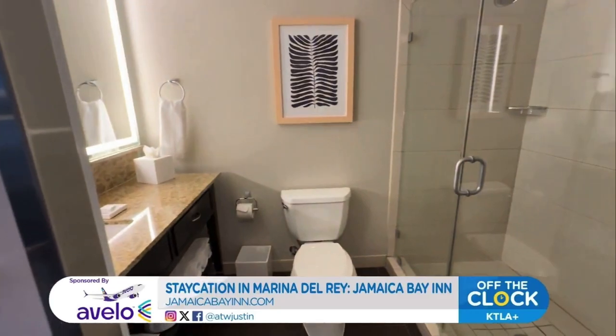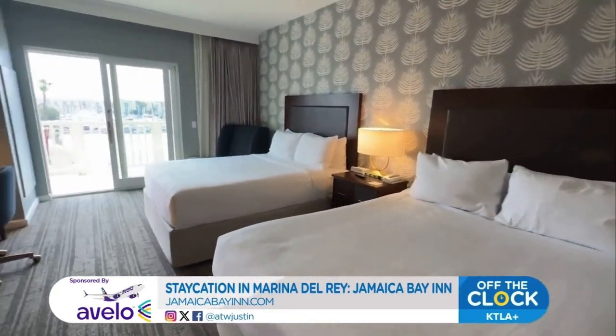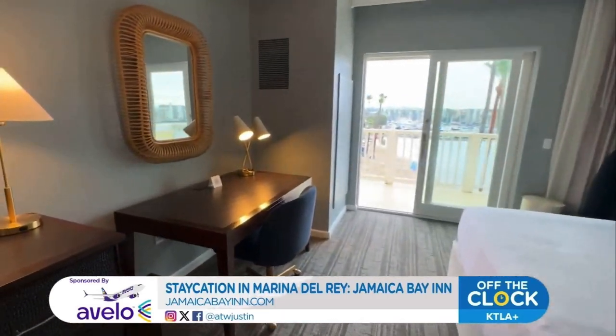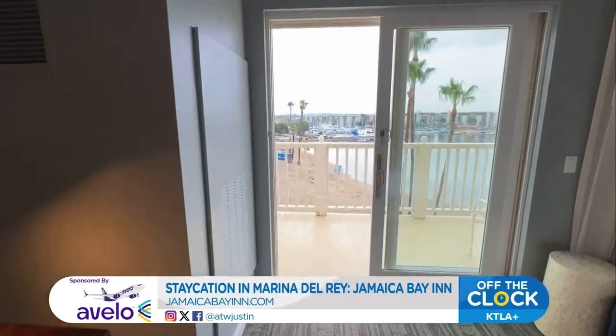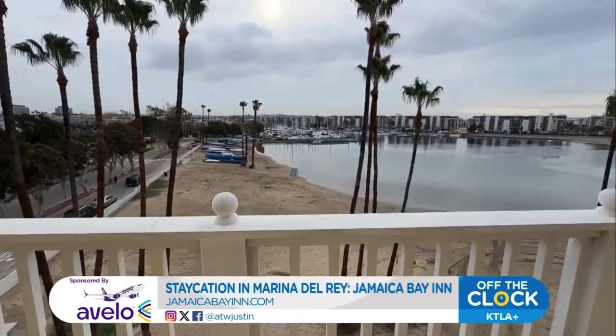And then this is the Jamaica Bay Inn. The Jamaica Bay Inn is part of the Hilton chain. This is another staycation option. They just redid all of their rooms, so they kind of renovated the space. Again, the views here, this is different. This is Mother's Beach, which we talked about earlier. Right away, you can walk onto the sand.